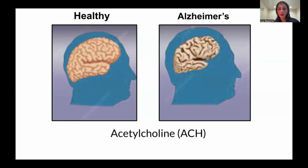When there's a normal amount, the brain functions properly. When there's less, memory and cognitive function are both impaired. In fact, it's the absence of this neurotransmitter that is closely linked to Alzheimer's disease. If we could measure acetylcholine concentrations, we could monitor for early warning signals of Alzheimer's disease. There's actually research that is exploring this very approach, but what is missing is a sensitive method for detecting acetylcholine levels.